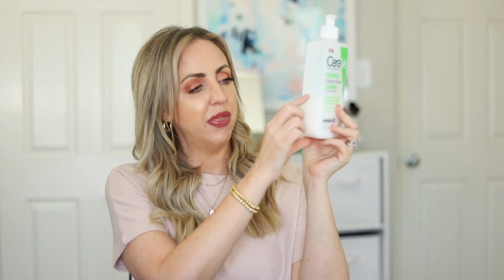This has great ingredients. It's fragrance free. It's very gentle on skin, very highly recommended by dermatologists and skincare enthusiasts alike. Love the brand CeraVe, and I think they're great. This is the large version, and I have about this much left in it, and I purchased this in like February, and it is now October.